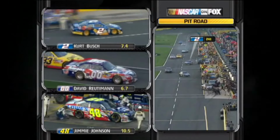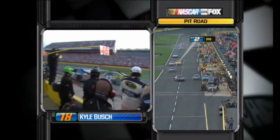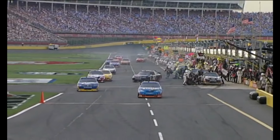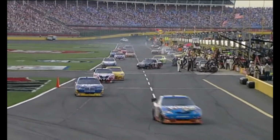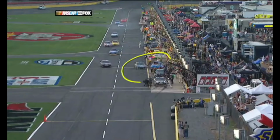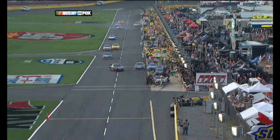This time, two tires, Matt. Right side tires only for Kyle Busch. Crash. Oh, crash with the 12. Kyle Busch coming out of his pit, Brad Keselowski trying to get in. And this is after Kyle almost had a collision. There's the first close call.